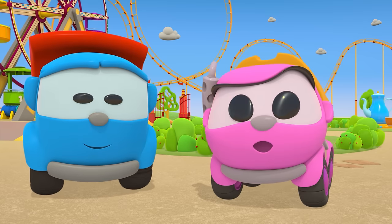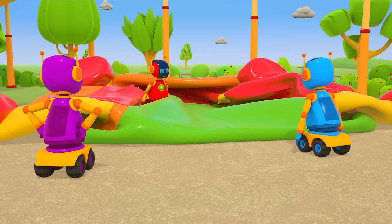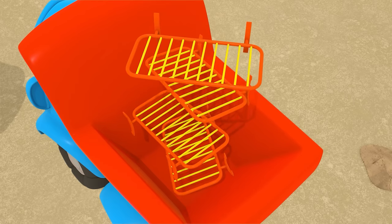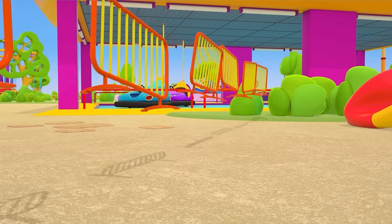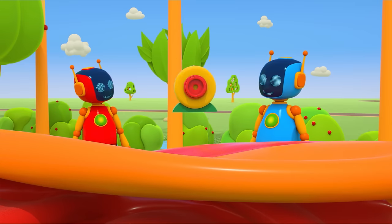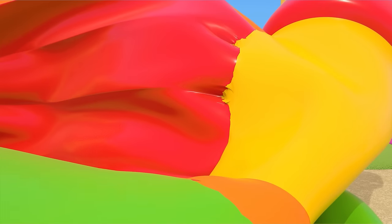And what's that? The robots are trying to blow up a big, bouncy castle. Can you help them, Leo? First, they'll put up a brightly colored barrier around the bouncy castle. And now, they'll connect up an electric pump. It will pump air into the bouncy castle and blow it up.